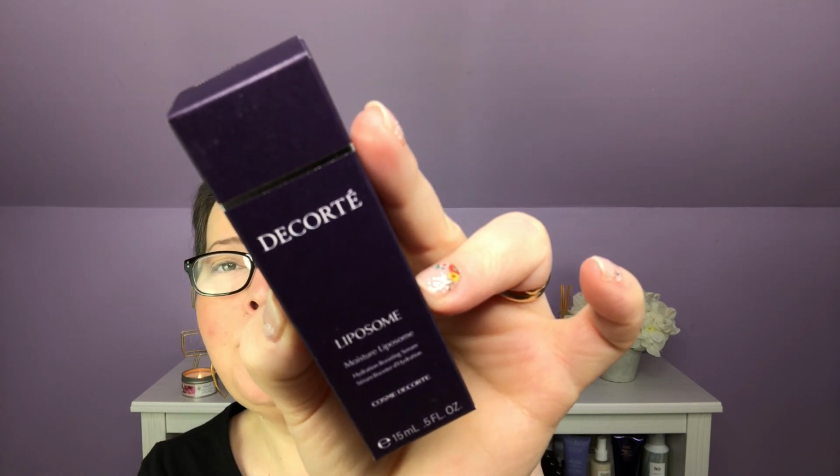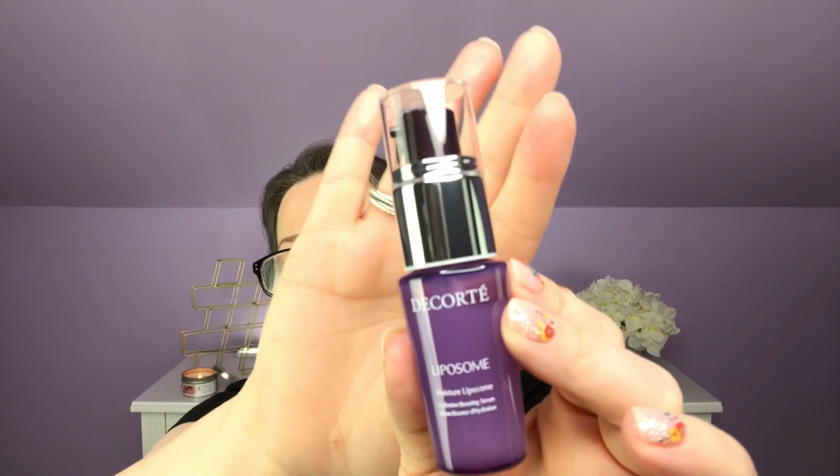Okay, next out of the box, we have Décolleté Liposome Moisture Liposome Hydration Boosting Serum. That is what the box looks like, and we have 0.5 fluid ounces. It's probably a sample, but it's a very nice sample. It's a pump bottle. Let's see what the paperwork says. This is on a page with 3 items, so I suspect you could have gotten any one of the 3. This, or the same brand, but the AQ Serum Absolute, or the Vitabrid C12 Dual Drop Serum.